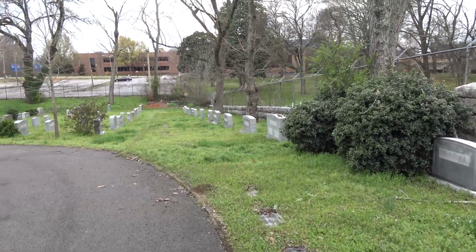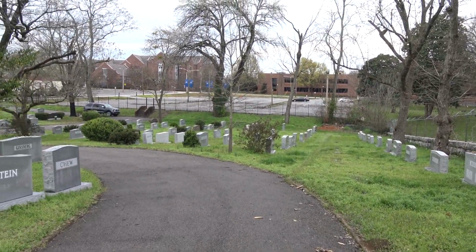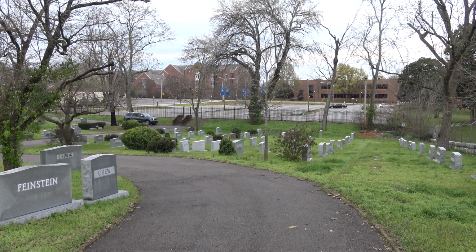Well, guys, that's all there is for this beautiful old Jewish cemetery.